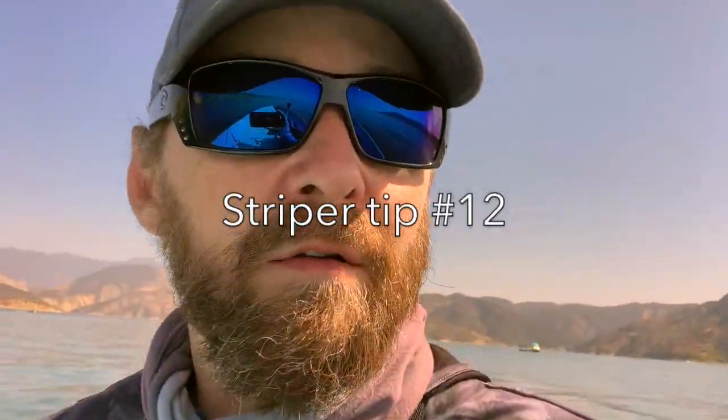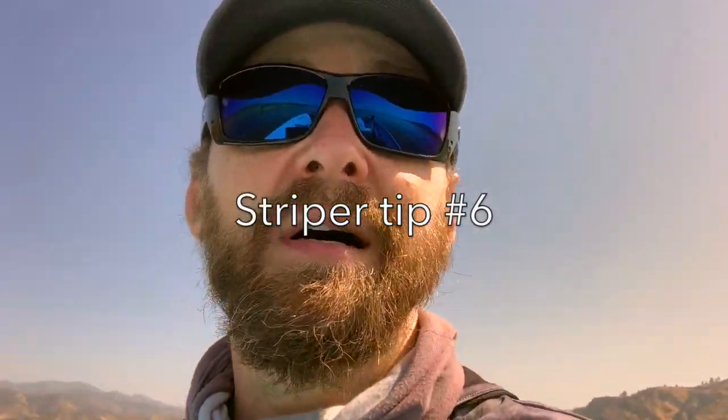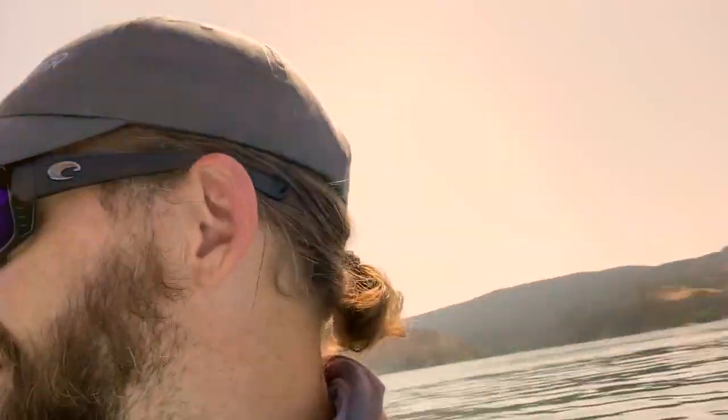So striper chasing boil tip number 12. Wear sunscreen, but put it on at the beginning of the day. Because, man, I stopped to put sunscreen on and they start boiling like crazy. Had I headed over to them the second time they came up, I would have been halfway there and could have gotten into them. Also, tip number 6, don't eat lunch. Come well fed, because you don't want to take a break for any reason.